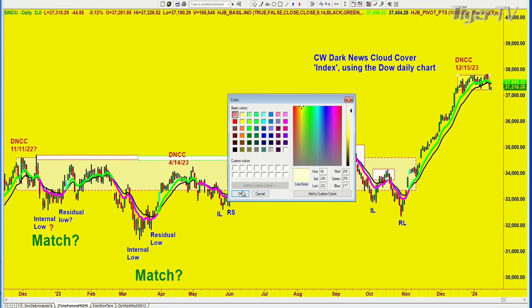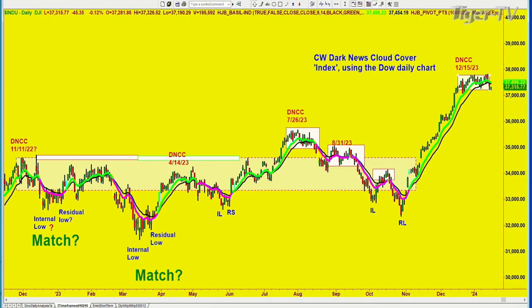Let's see if that's going to do anything. Yes, they are. Okay. You can see a little bit clear. And that just tells me that in this period since the 15th of December, where I've been saying I'm anticipating a sideways move in the Dow, I think we're still unfolding.